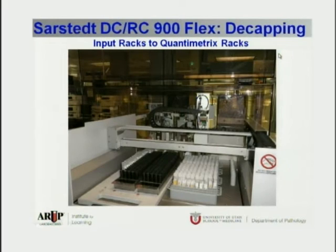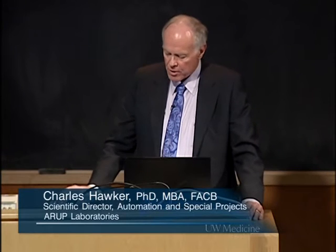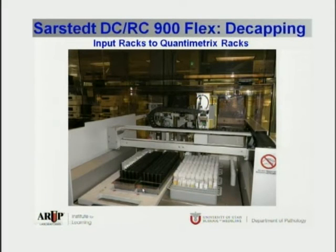This next slide is the other one that's serving our immunology core laboratory. These are some input trays that the immunology core laboratory wanted to use. The tubes are being decapped around the turntable in the back here, and then the output is going into Quantimetrics racks. They also are outputting into Phadia ImmunoCAP racks. I didn't mention that the other one in automated endocrinology can be fit with a different drawer, so it can do Abbott Architect racks. All of these are customizable. You simply choose the racks that you want to use.